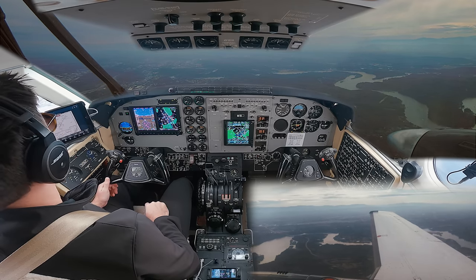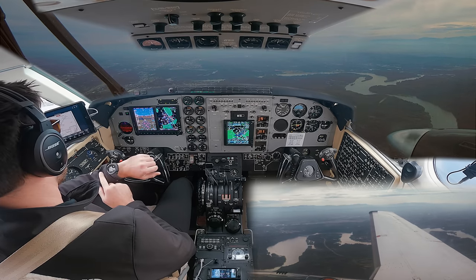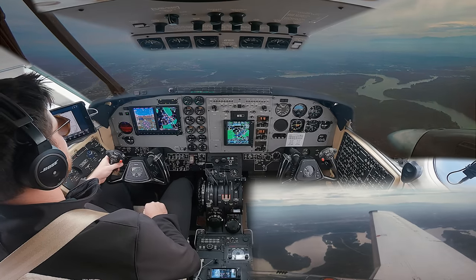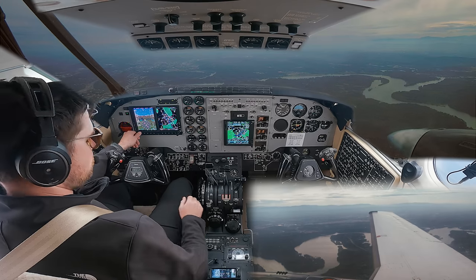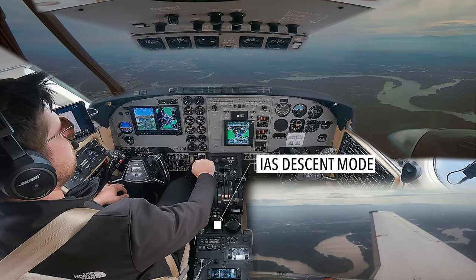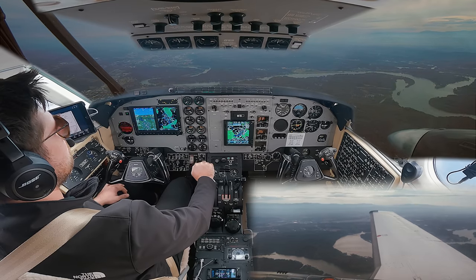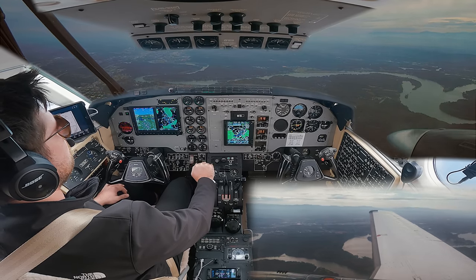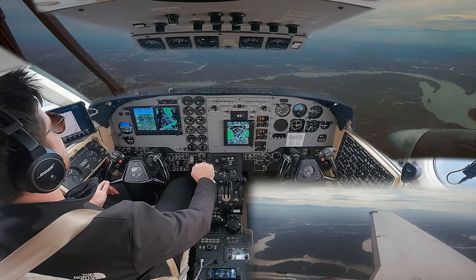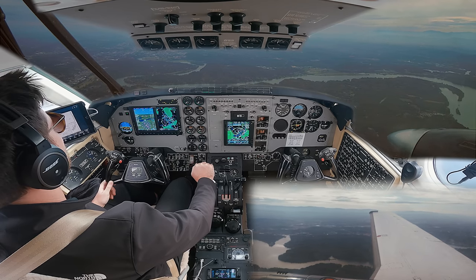7 Romeo Papa, contact center, maintain 10,000. 10,000, 7 Romeo Papa. 4 flight 902, contact center, maintain 3,000. 3,000, 4 flight 902. All right, 63 Golf, turn right heading 200, join the localizer for 23 left. 200, join the localizer 23 left, 63 Golf. 63 Golf, maintain current speed or greater until further advised. Maintain current speed or greater, 63 Golf.